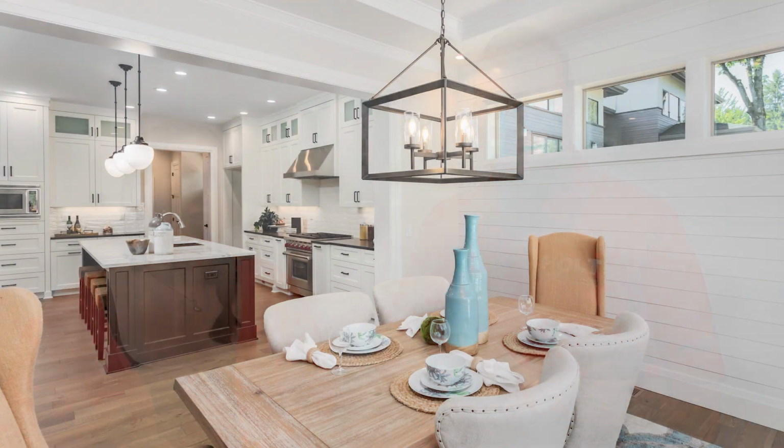I try to use as much as I possibly can of what the homeowner has, because it's a more realistic approach to staging. But you still want to be able to set it up in such a way so that you are highlighting the home's assets and creating focal points throughout. And it's something that's just going to appeal to a greater number of people.